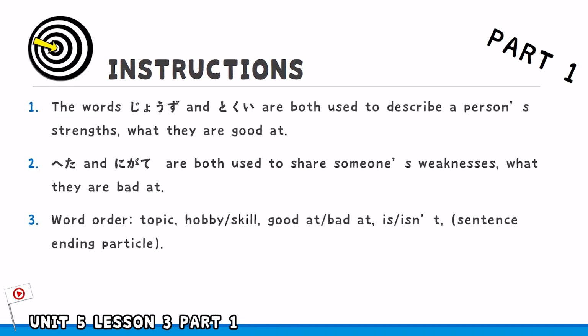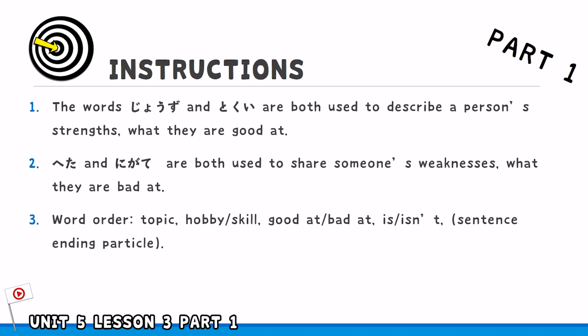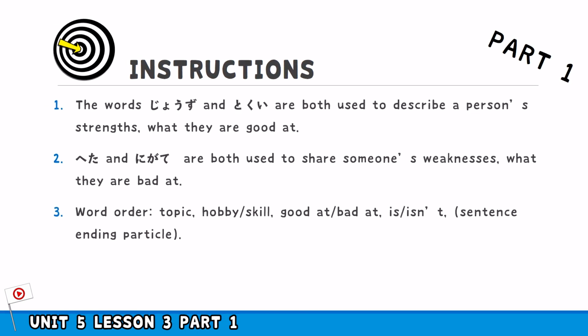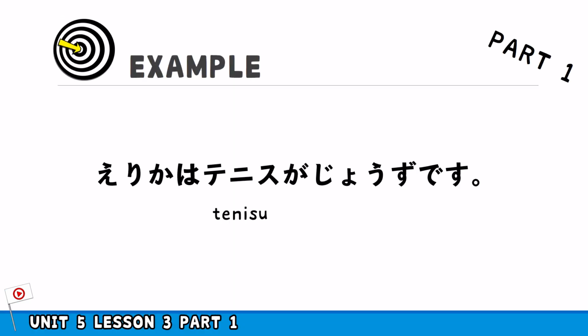If you want to use it in a sentence, the word order starts out with the topic, the hobby or skill. Then you're going to say whether they're good or bad at that hobby or skill. And then you're going to finish the sentence with either is or isn't. If you want to, you can also add a sentence ending particle to the end to finish the sentence. So let's go ahead and look at an example together.